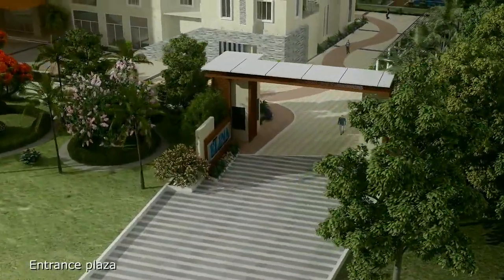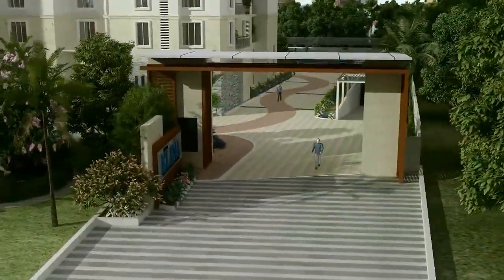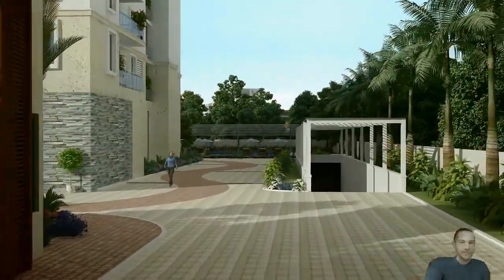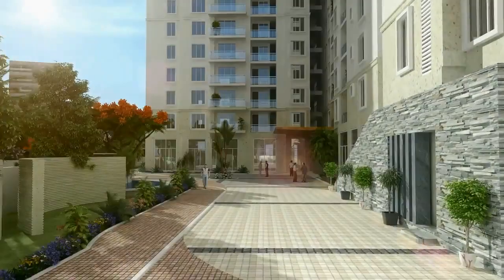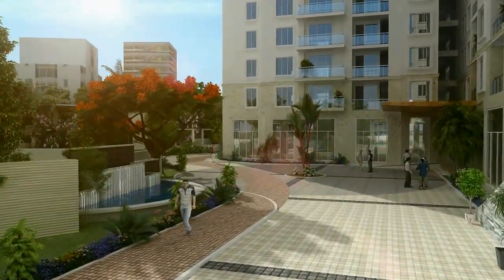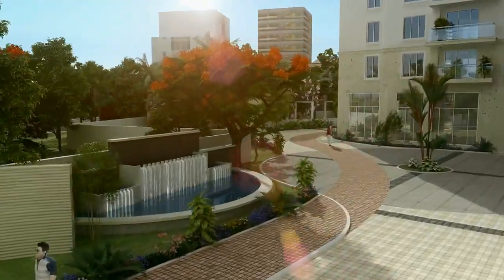With 18 years of experience, 28 completed projects and over 7,000 satisfied customers, Aparna Group forays into India's Silicon Valley, Bangalore with one of the finest ultra-luxury projects in Yeshwantpur, Bangalore.